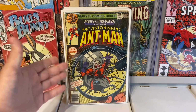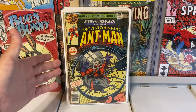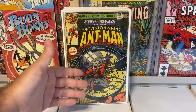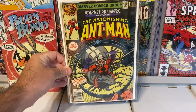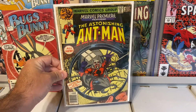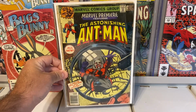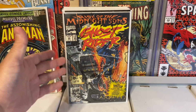Low grade is better than no grade. I'm just happy to have it in my collection. It's a space filler for now. And eventually I'll get this book in a better grade. So it's only upgrades from here, but really cool. Marvel Premiere 47 for $1.50. That was a great deal. Next book here is one that I always pick up when I find it.